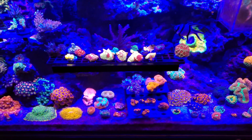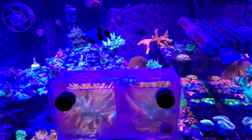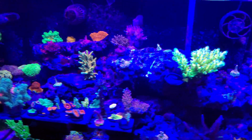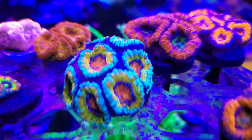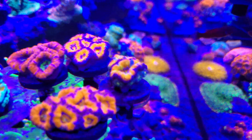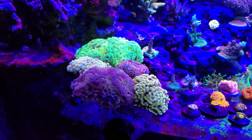So, I've raised up my nutrients. My phosphates I just tested today, they're 0.05, which is still pretty low. Nitrates are roughly 10 parts per million now. And it is crazy. Some of the colors we're getting here. Just crazy.